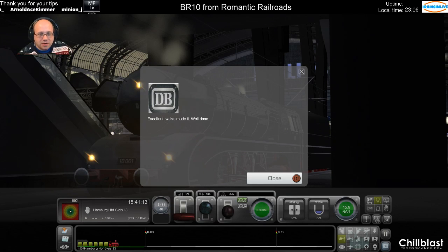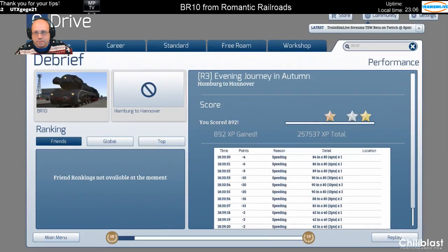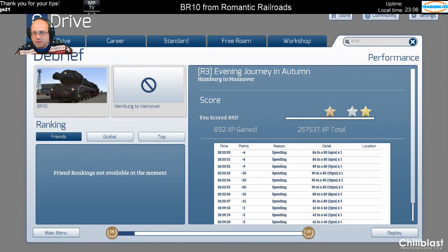MC6443, oh hang on, excellent, we've made it, well done. Right, MC6443, a bit less than 6, we're looking for the right track for the turntable. What I generally do is press A and fly around, and yeah, you can find it.